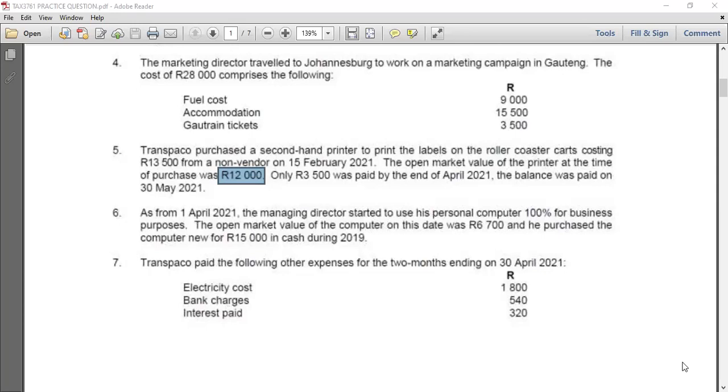And again, the VAT that can be claimed is claimed on the lower of the cost and market value. The cost of this personal computer was 15,000, but the open market value is 6,700. So we're going to use the 6,700. So we'll have our personal computer.